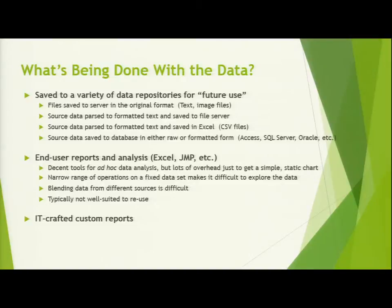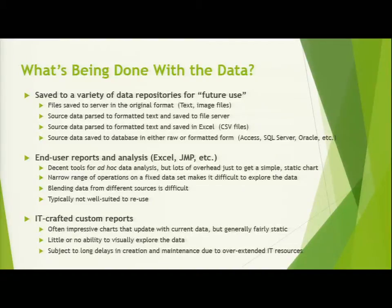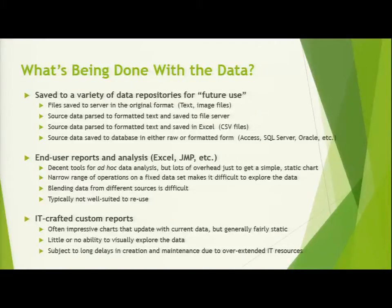And finally, from the typical manufacturing paradigm, if you really want something done right, you go to the IT folks, and they'll craft up a custom report for you. Well, that really ignores the fact that the IT folks are typically overworked and overtasked, and it really kind of ignores the idea that a lot of what they're doing, because they don't know the problem domain very well, the reports tend to be pretty static. So you can see a snapshot, but that's okay.